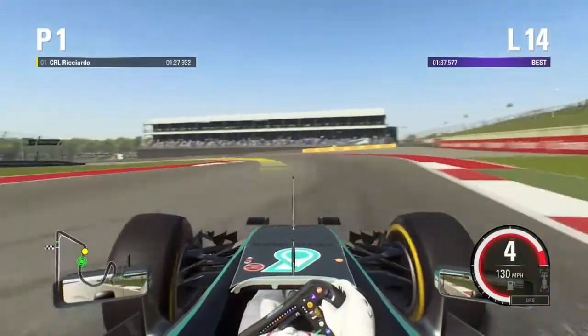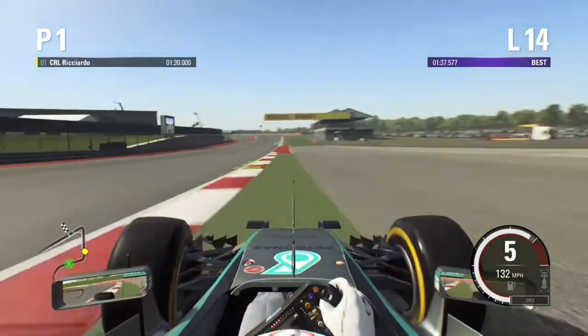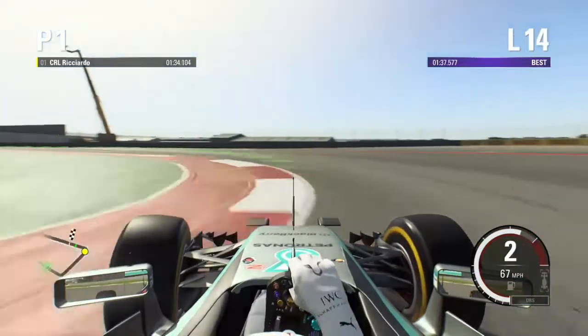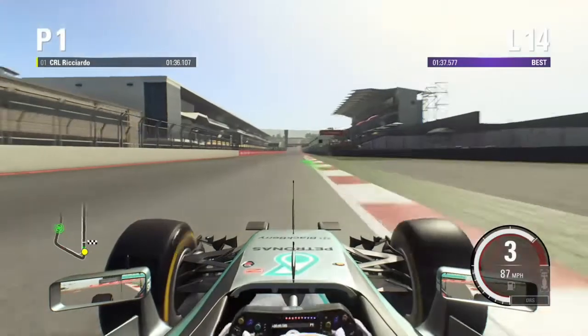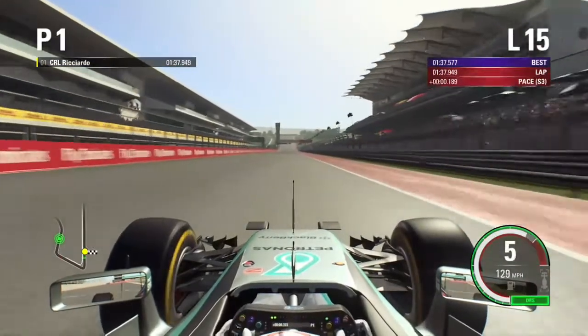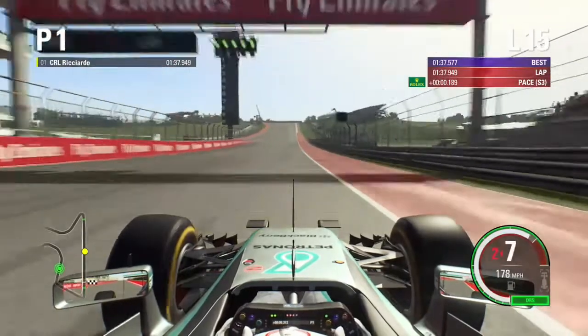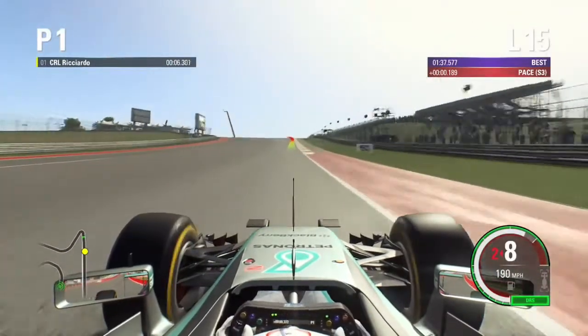It's an F1 2015 hot lap and setup around, of course, the United States circuit, and we're going on to our flying lap here around the circuit. It's quite an enjoyable circuit for me. I've had to find a good setup, and it's quite difficult to find a good setup around here. So here we go. We did a 37.5 before, but here we go on to our flying lap.